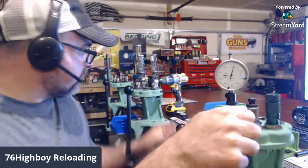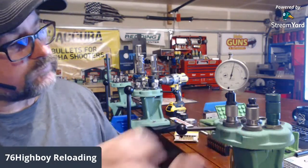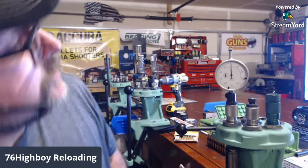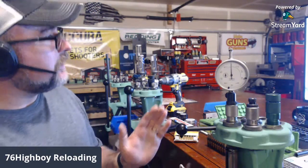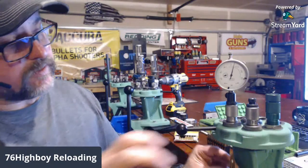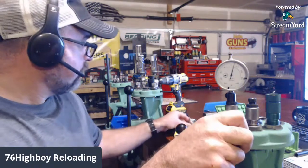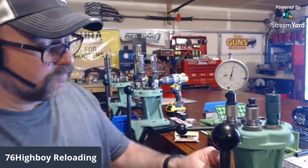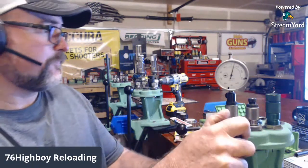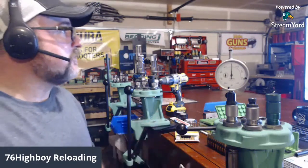So there's one PMC. Let's take a look at a few other PMCs. It's about a thousandth above. Your gauge says no, that's just slightly under zero. See, we're about a thousandth above, slightly under zero. We're pretty close. Very close. So that's five rounds of PMC, okay?